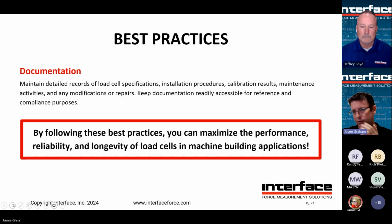Documentation. Maintain detailed records of load cell specs. So we're starting to talk about CAL results, maintenance activities. This is any of the activities done within the local facility. That way you have a record of everything that's going on. Different facilities have different quality plans or processes. So documentation, by just doing this, it's just good and it feeds right into that. By following a lot of these best practices, you'll maximize the performance, reliability, and longevity of your load cells, especially in building your machine applications. Next slide.